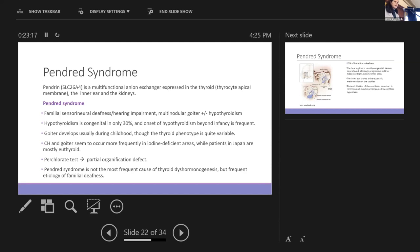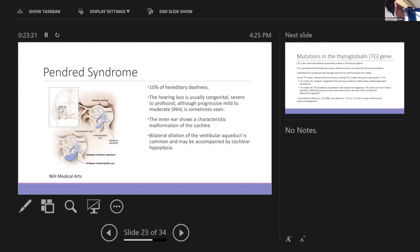Pendred syndrome is not a very frequent cause of congenital hypothyroidism, but it's a frequent etiology of familial hearing loss. It represents about 10% of hereditary deafness. There are a few characteristic malformations in the inner ear, in the cochlea, and the vestibular aqueduct. This is normal here, and this is a patient with Pendred syndrome. So we notice the enlarged vestibular aqueduct, and the cochlea sometimes could be small.